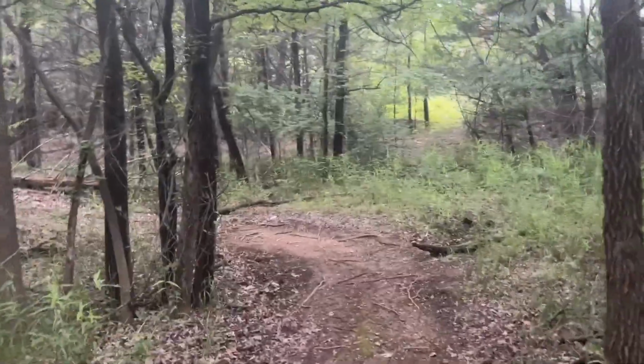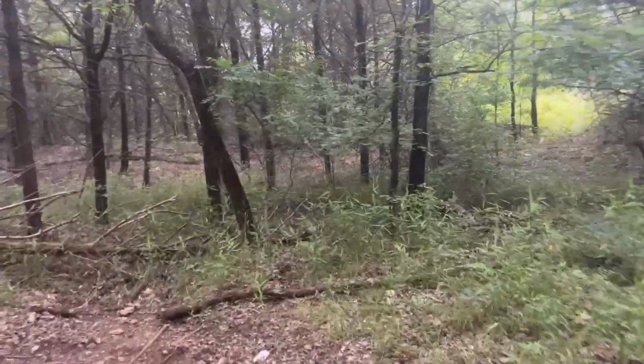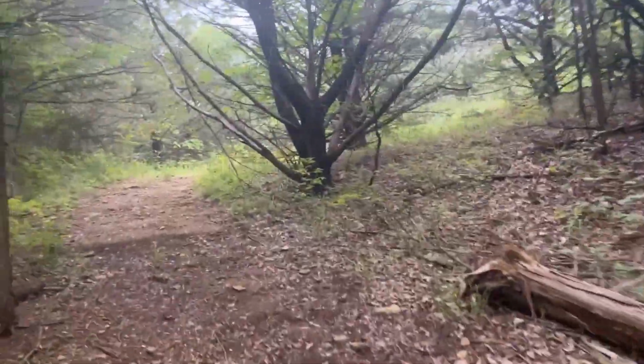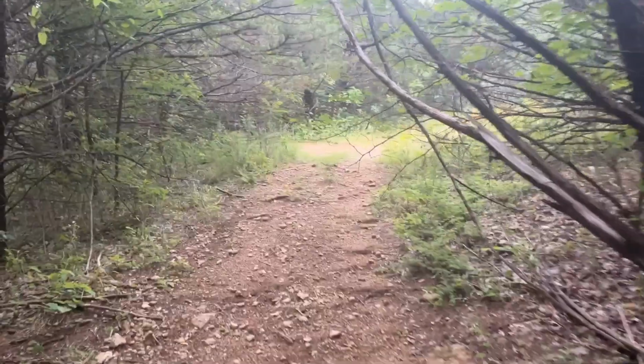Dark in these woods with the clouds overhead and lightning and thunder. Should have about a mile or so to go. We'll see if we get there before it starts pouring on us.